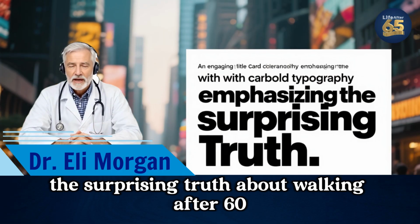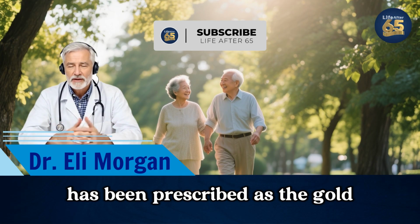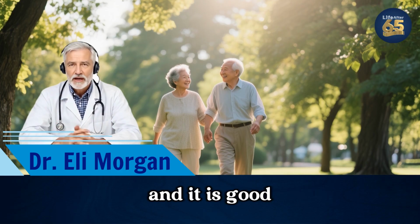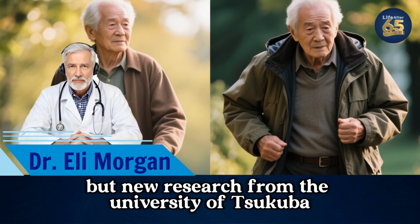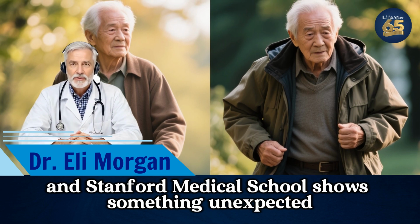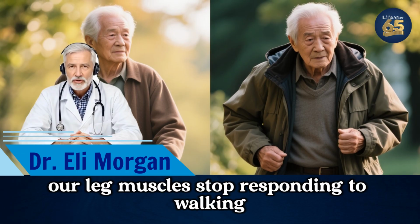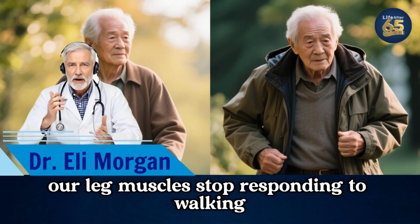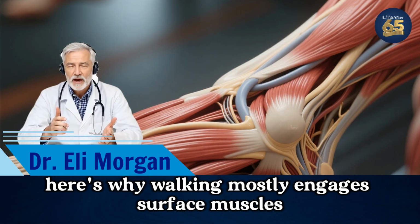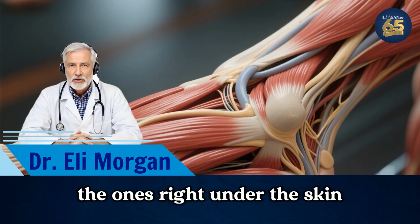The surprising truth about walking after 60: for decades, walking has been prescribed as the gold standard for healthy aging, and it is good. But new research from the University of Tsukuba in Japan and Stanford Medical School shows something unexpected. After the age of 60, our leg muscles stop responding to walking the same way they did in our 40s. Here's why. Walking mostly engages surface muscles, the ones right under the skin.